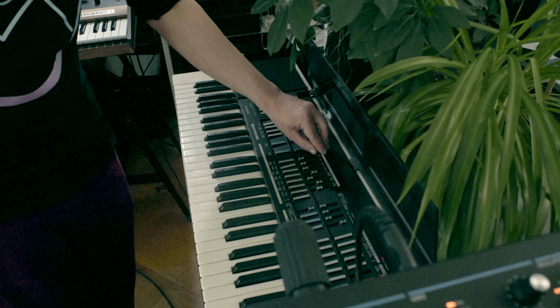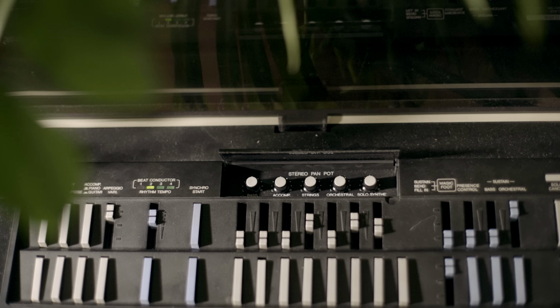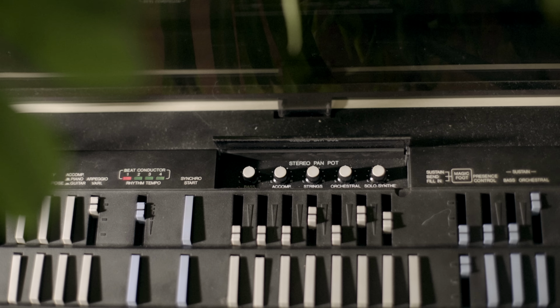and then you uncover all the buttons. Curiously, there's another mini lid here. It's for the professionals. You can do basically the panning of the sounds.